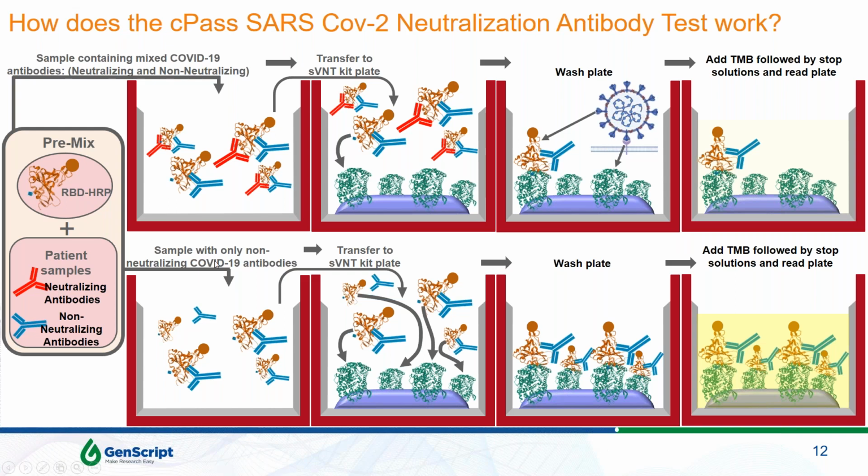If the individual has no neutralizing antibodies, then when we mix the sample with the RBD HRP, we'll certainly get binding of non-neutralizing antibodies. But all of these RBD HRP complexes can then bind to the ACE2 receptor because there's no neutralizing antibodies bound here. And then when we wash the plate, they'll all remain bound. So when we add TMB, we get a much darker yellow color. So the darker the color, the more intense the color at the end, the less neutralizing antibodies are in the sample. The lighter the color, the more neutralizing antibodies.